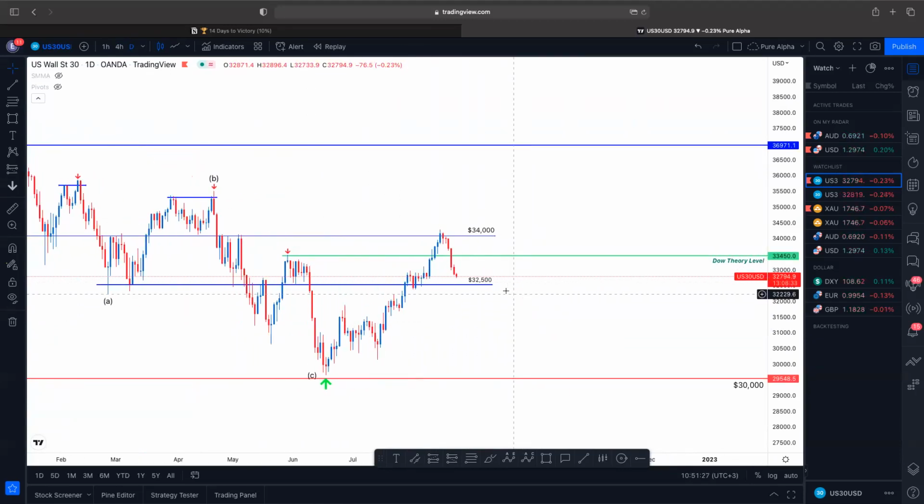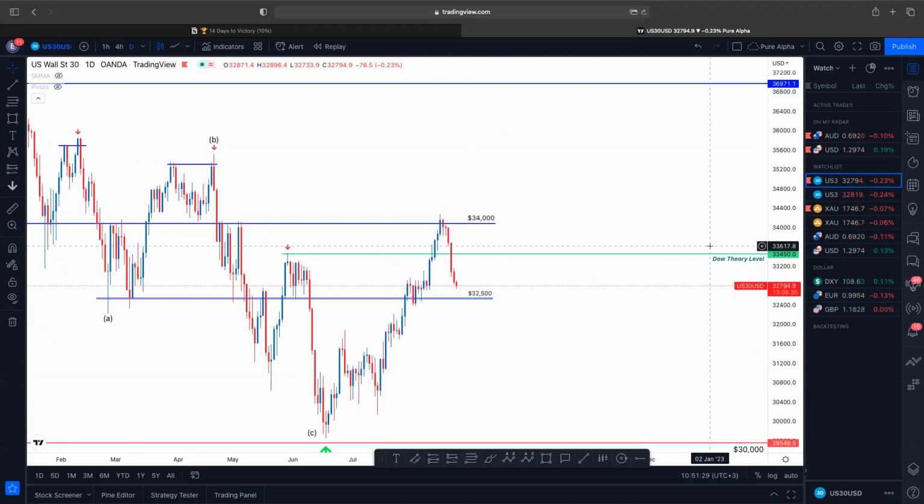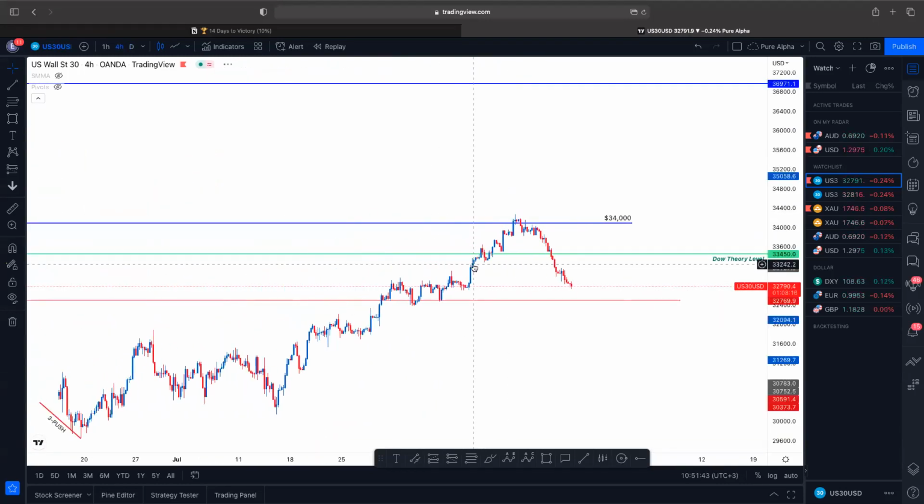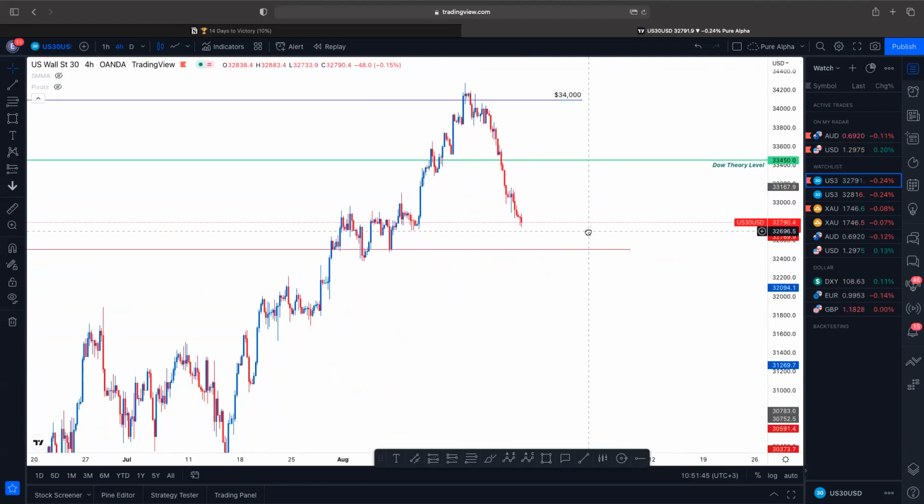So the level I'm watching is the $32,500 mark. You can see strong support previously. So that's a level I'm really watching, anticipating to see how the market will respect it, with anticipation now to start moving to the upside. So that's what I'm watching. The market hasn't reached that level yet, so I'll be watching to see.